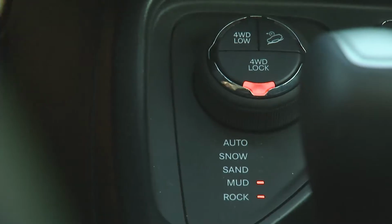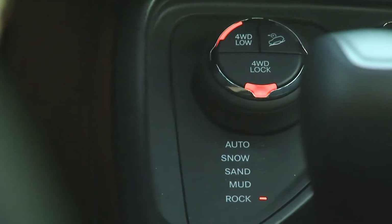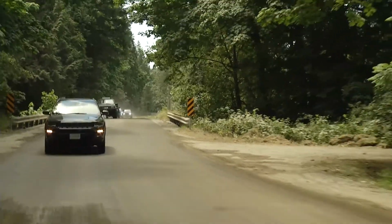Well, according to a dial mounted in the dash, this Compass should be able to do a lot, like go over snow, sand, mud, and rock. And helping me find out how it fares on this terrain is Jason Hayes and his friends from the 4-Wheel Drive Association of BC.